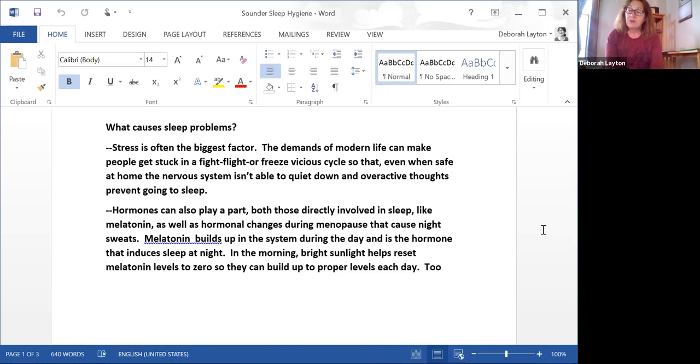But that's not the only issue. Sometimes it's hormones. And there are a couple of hormones that are particularly involved in sleep. One of these is melatonin. And that is a hormone that all of us have. It's produced in the brain. And it builds up in the system during the day so that by the time we reach a certain level of melatonin buildup, then that is the hormone that helps induce sleep at night.